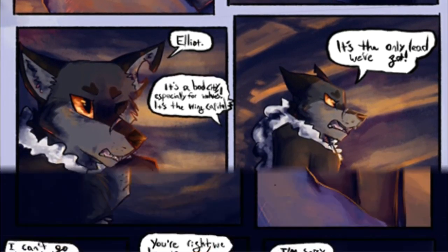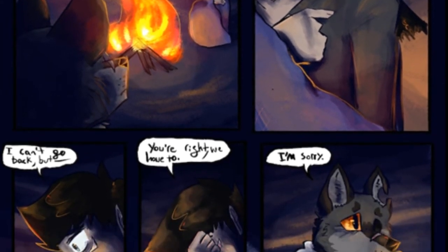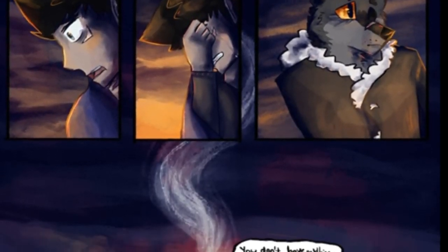Also, Elliot mentions that the place they're going to is where he used to live before, and he vaguely alludes to the losing of his wing there. He's pointing at his bad wing, or I guess it's not even really a wing anymore. But he also seems kind of stressed, and he's like, I can't go back, but we have to.